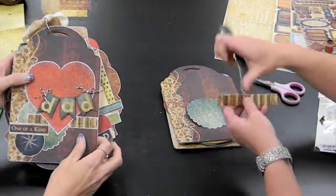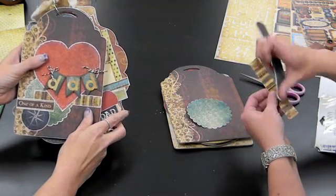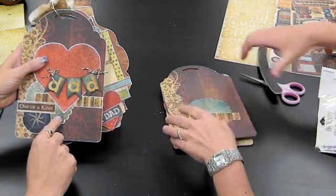And I don't like to sand mine as much as Chris does, so I just give it a little bit of a worn look. And we're all different, so. Yeah. So are you going to adhere yours on, or? Yes. Is it ready to be put on?